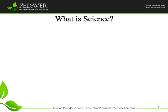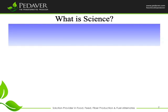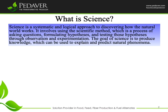What is science? Science is a systematic and logical approach to discovering how the natural world works. It involves using the scientific method, which is a process of asking questions, formulating hypotheses, and testing those hypotheses through observation and experimentation. The goal of science is to produce knowledge, which can be used to explain and predict natural phenomena.